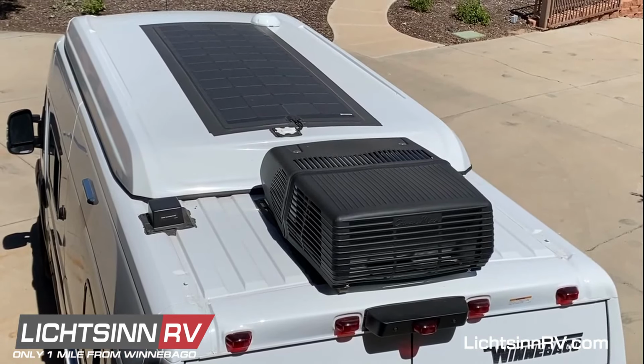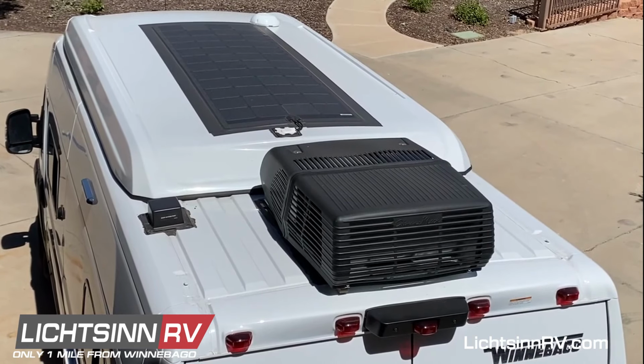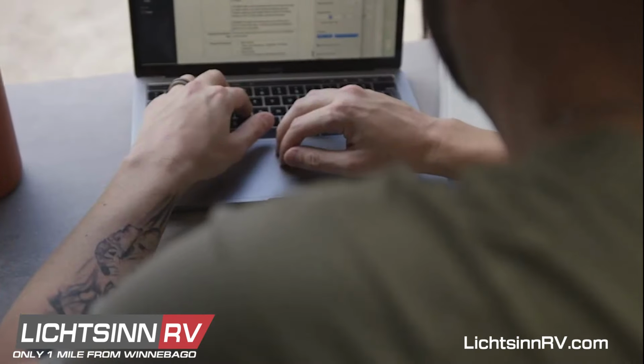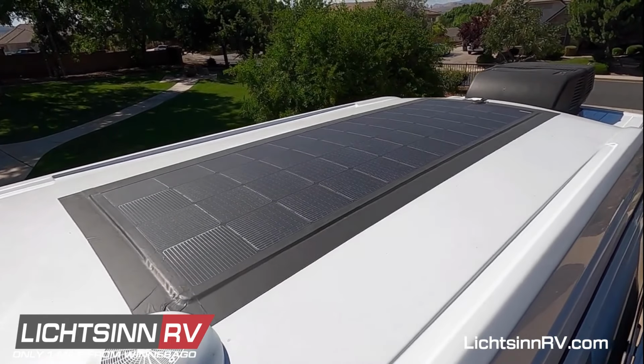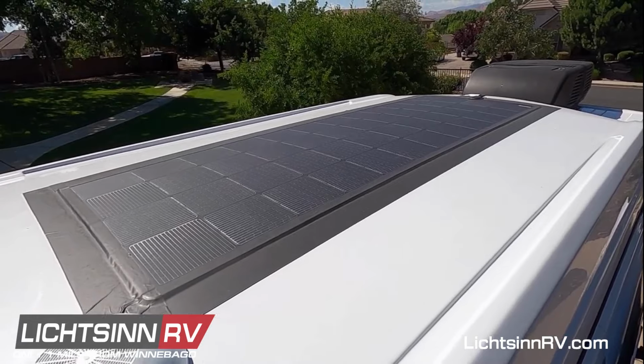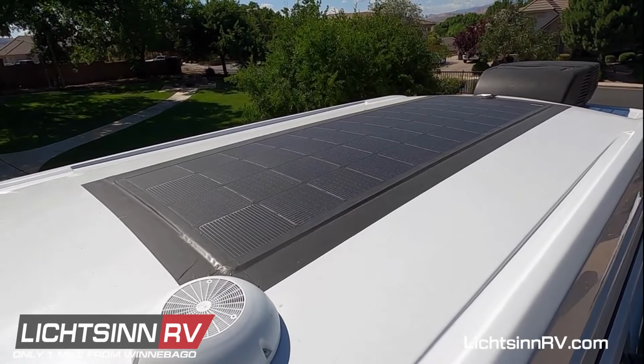Additional features include a 220-watt flexible solar panel that allows you to go off the grid and stay fueled. The one-panel system is fitted to the top of the pop-top roof for a sleek and unique look.